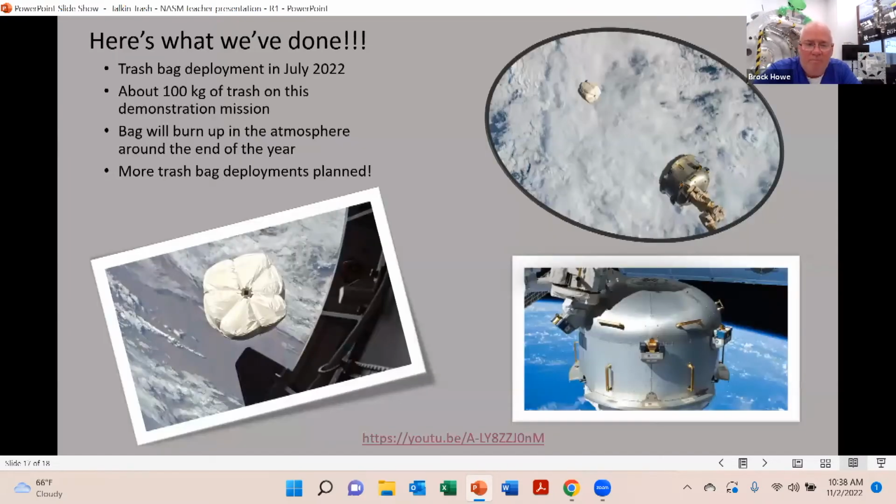So then we did this, and we actually did this in a demonstration mission in July of this year. We deployed about 100 kilograms off the space station as a demonstration. Up in the upper right-hand corner, this is the space station arm with the airlock deployed, and then the trash bag after it's flown out of the airlock. We're going to watch a video of that.